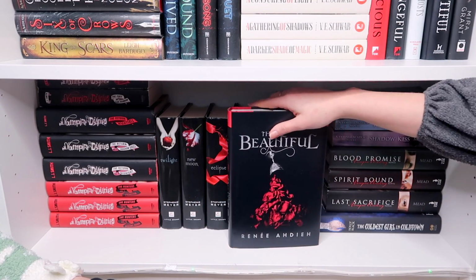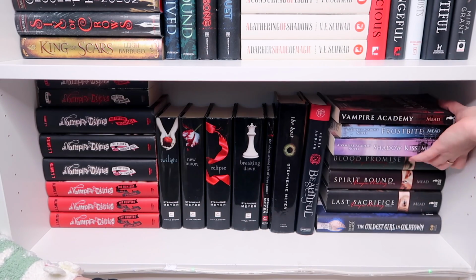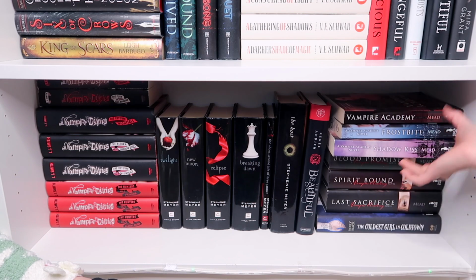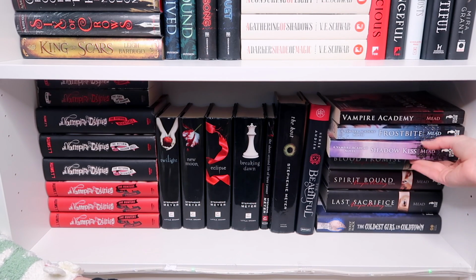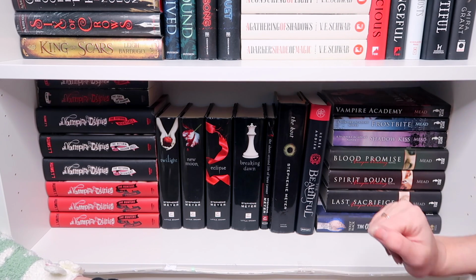And then we have the Book of the Month edition of The Beautiful by Renee Ahdieh, my Vampire Academy books. So these are the ones that I actually read again. So the first 3 are in paperback, which are Vampire Academy, Frostbite, and Shadow Kiss. And then we have the rest in hardcover because these are as they were released.